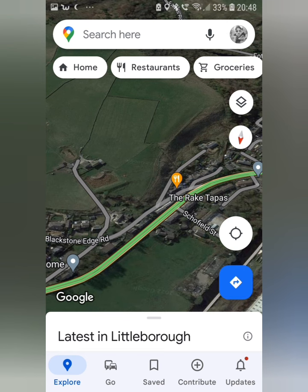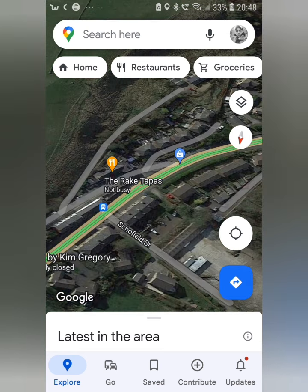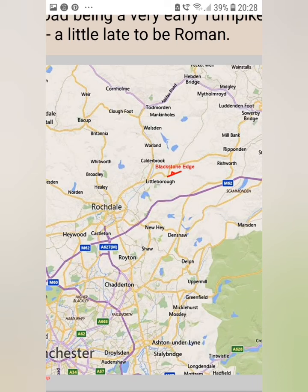So let's look at some modern day stuff. This is a tapas bar. That's the road I was getting early activity on. As it breaks off the grey road, the green road's the main road, that's the new road, and the grey road I think is the old trail because you could see the evidence of it as the concrete's come away. And this is a bigger picture if you're not from the area.